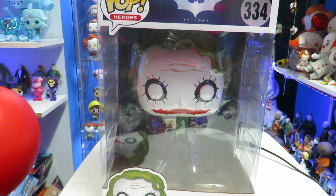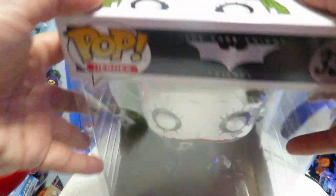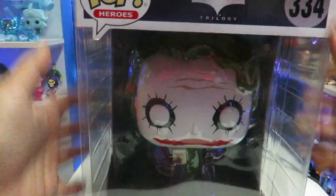It was a little pricey though. This guy was $42 out the door. It's pretty expensive. I honestly thought it was going to be a $29.99 pop, which most of the 10-inch ones are. So it was a little pricey, but I had to get it because I'm just a big fan, big Batman fan. You have the top of the packaging, you have the Joker there. You come to the bottom, and then right there is the price tag. Look at that sucker. Jeez.